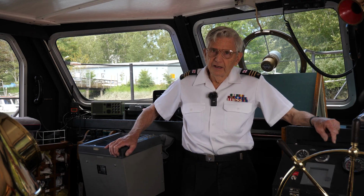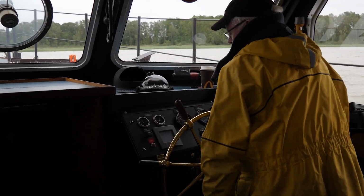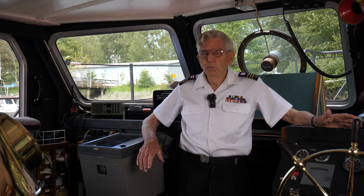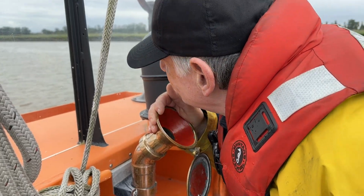Well, being a relatively small vessel, everybody has to multitask. So things like steering, navigation, radio work, first aid, lookouts, all that sort of thing, we actually rotate. So we actually change positions every half an hour. The reason for that is to keep people fresh, especially our lookouts who are up on the bridge.